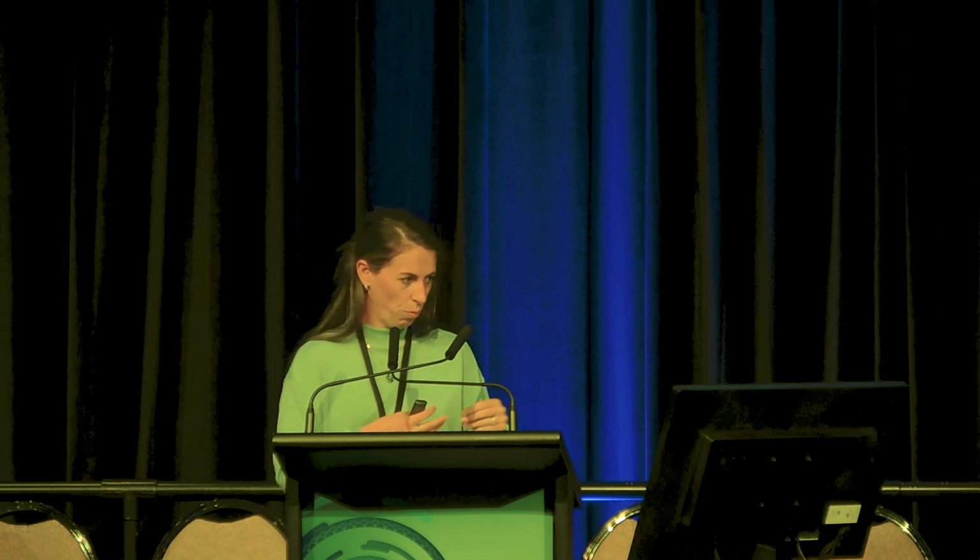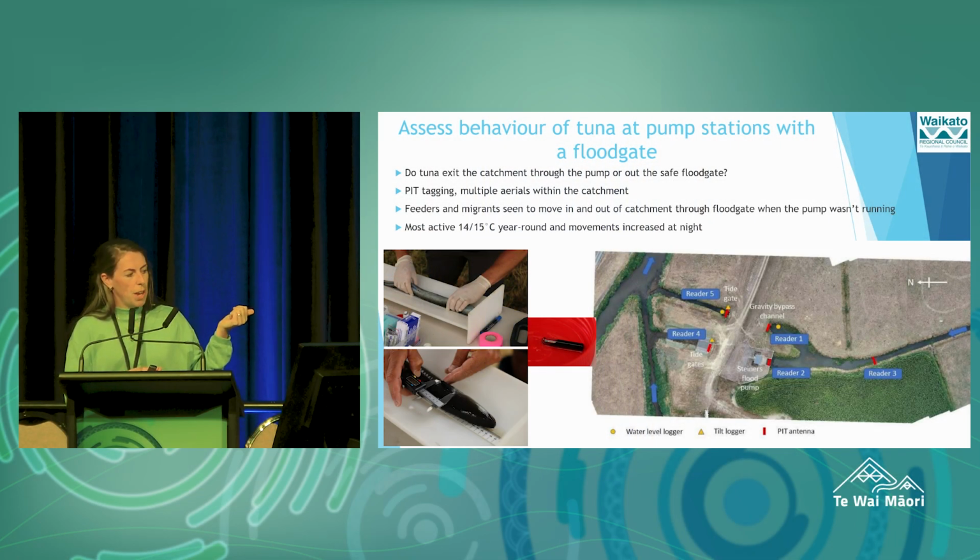And what was actually really interesting is that we found a lot of tuna, both feeders, so ones that aren't ready to migrate, as well as migrants, were moving in and out to feed. So having these floodgates is not only important for water being able to flush through the system, but it's really important for these species to be able to go and find new habitats and new feeding grounds. They were most active when water temperature was around 14 to 15 degrees, and movements increased at night, which I'm sure you all know, but these are good findings because together we can then change our pump operations. So pumps do not run at night, and especially when the water temperatures are around those levels.